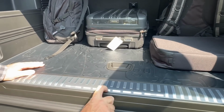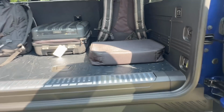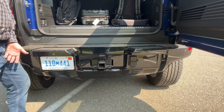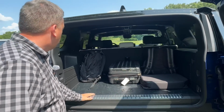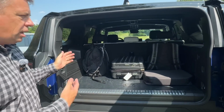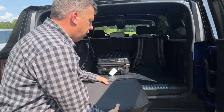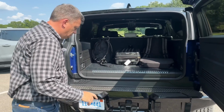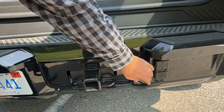It's a little bit, maybe an inch taller, but still this is a very high load floor. So I wouldn't recommend hauling something super heavy and actually trying to lift some cargo in here. But Zach and I have our road gear here. We're in Michigan, and it's quite easy to lift your backpacks or your carry-ons into here. This is your charger cord, Ultium charger. And you have your hitch, you have your wiring. This is really easy to reach.